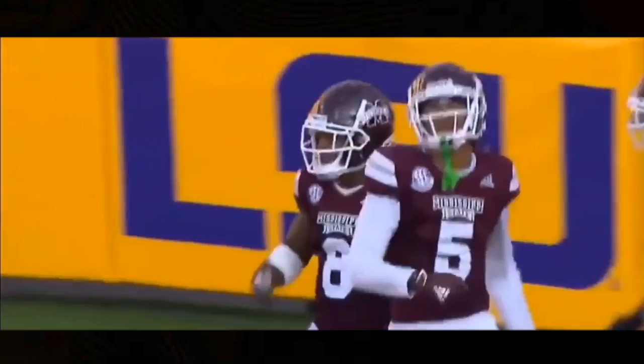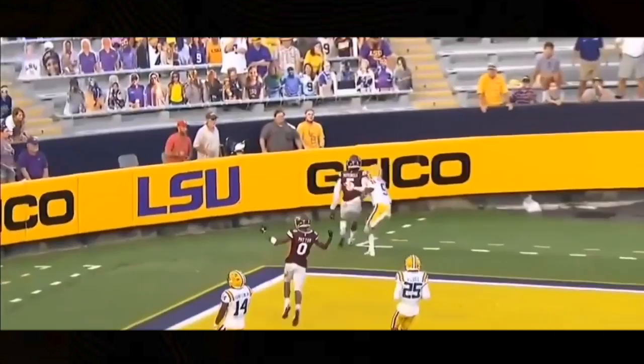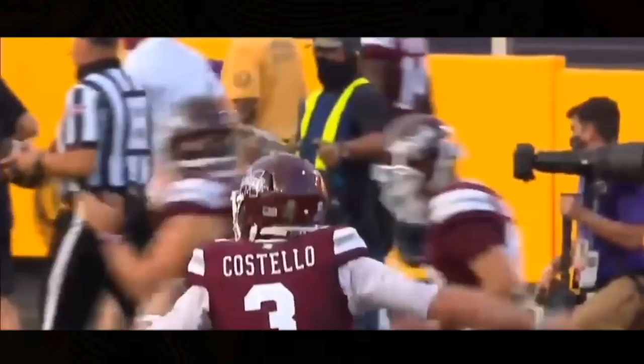Costello looks left, lobs it to the corner, a touchdown, 500 yards passing, and Austin Williams for the score. Costello going to go long to the corner of the end zone, touchdown, Mitchell. Another huge third down play, touchdown number five.